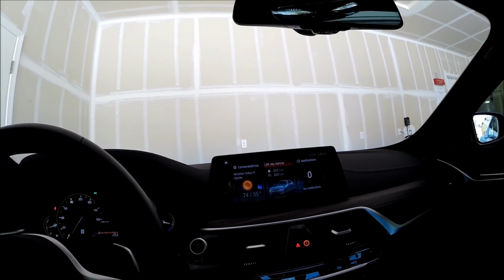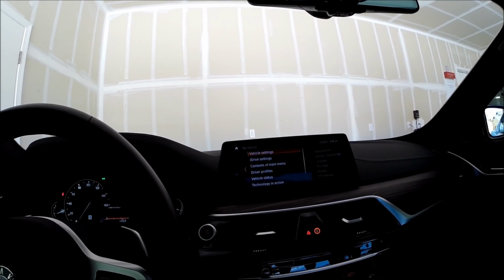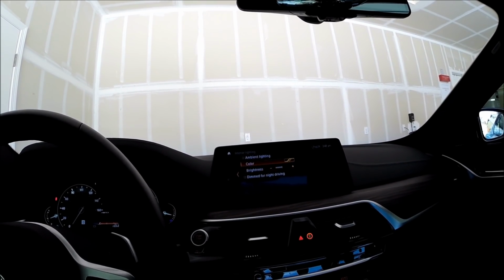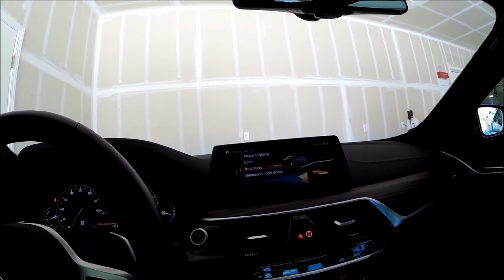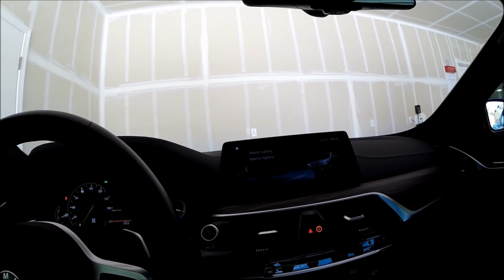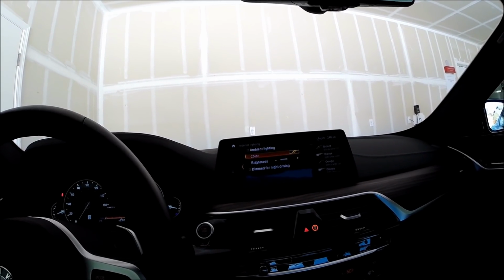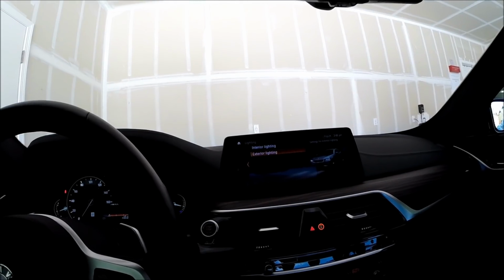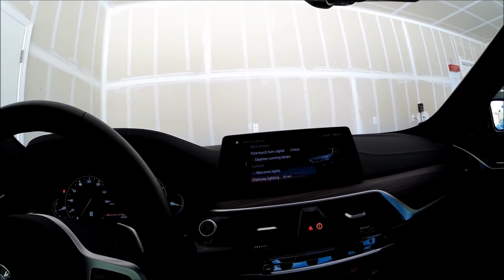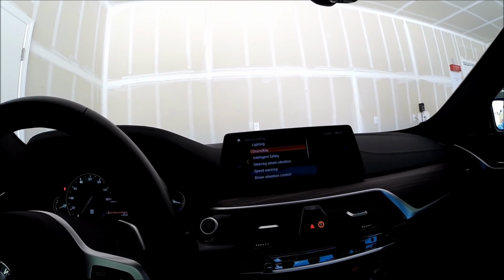And here you have Connected Drive and the vehicle settings. There's some lighting here, interior lighting again. You can change the brightness and the color. There's not a whole lot of colors, but there's enough, I guess. They probably add more later with a software update. It's a one-touch signal three times, daytime lights, welcome lights, etc. Let's see here.